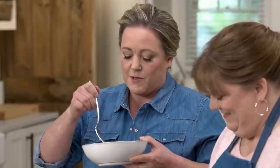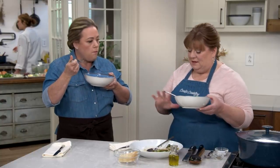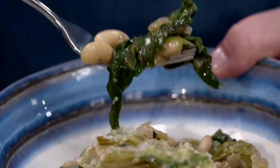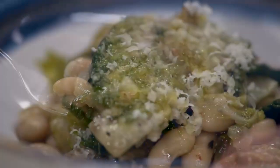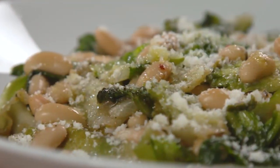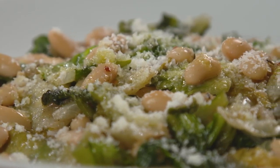Oh, I'm so happy right now. Sometimes this is served over a bed of fresh greens. It's just one way to serve it, but I kind of feel like this is just simple. You seem to be happy. This is delicious. I really love the little bit of rosemary in there. I've never had that in beans and greens before. It has a lovely fragrance. It really brings out the flavor of the escarole.